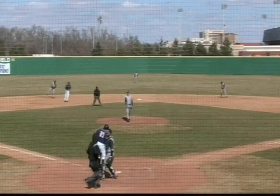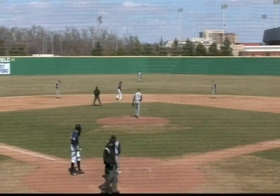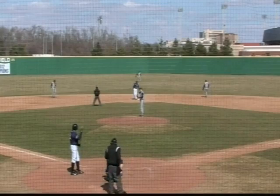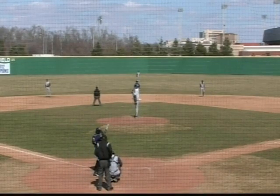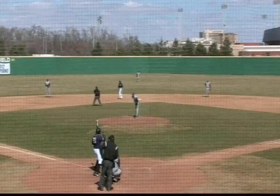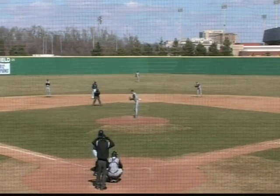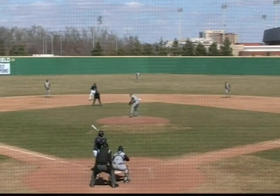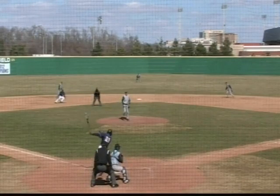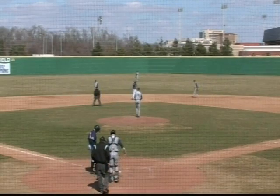And he'll foul that one off back to the wall. Good swing there. Exactly what it looked like he was trying to do there, go backside with that pitch. Last time Heron faced Zach Shearer yesterday, he struck him out. Shearer trying to get some revenge today. He'll swing on that outside pitch and miss. He's now down in the hole, 0-2.